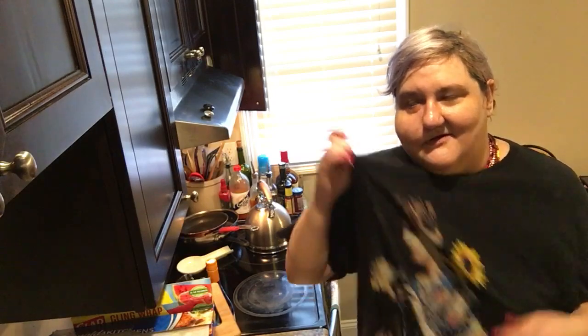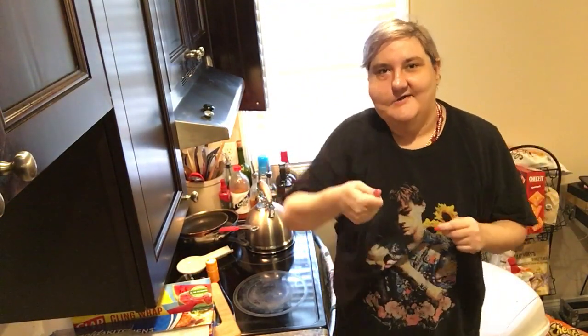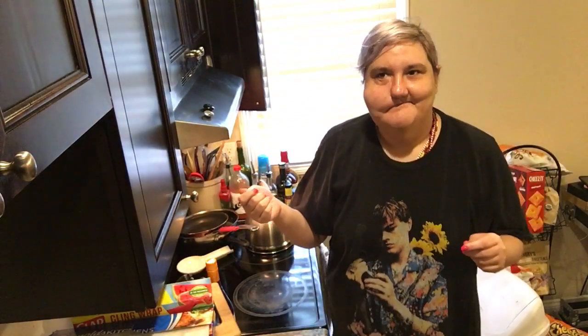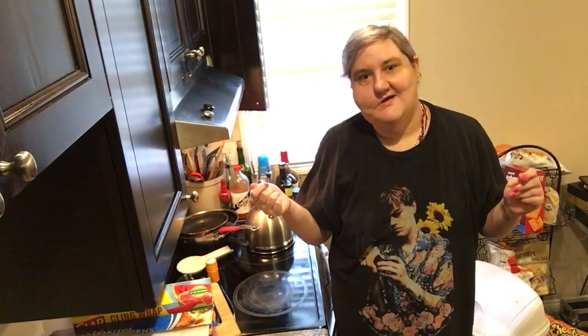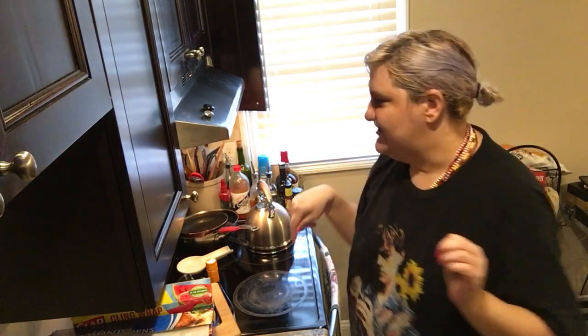Okay, these are already starting to look like real cookies. I think the fact that they weren't scooped out with a cookie scoop is part of it. And also, I can already tell they're getting crunchier.